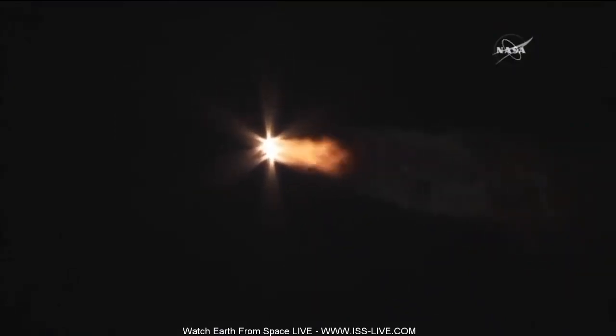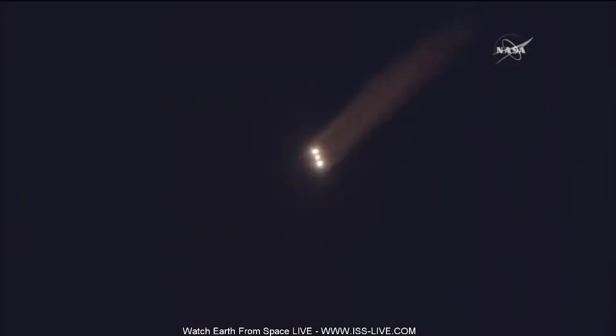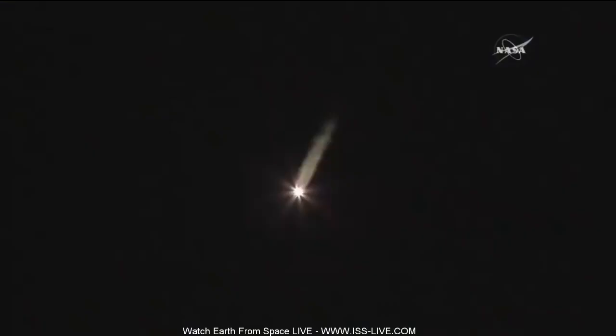1 minute, 45 seconds into flight. Trajectory continuing to look good right down the middle of the range track. ACS press valve has been opened. ACS pressure response looks good. Two minutes, 10 seconds in. Strap-on boosters continue to look good in the full thrust mode. Core booster looks good in the partial thrust mode.